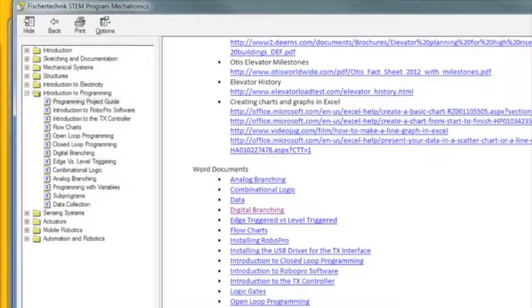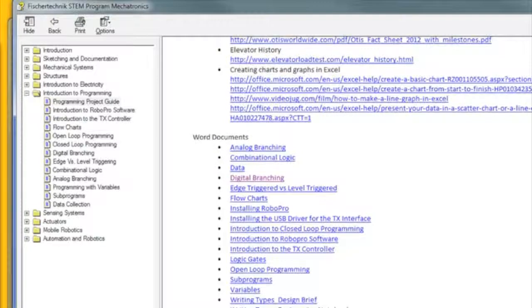Now, of course, and also at the bottom here, you'll see all various Word documents are included. Once again, you have PDFs and PowerPoints and things. And you've got all the material on, for example, once again, there's a document on writing the design briefs. The rubrics are here as well.